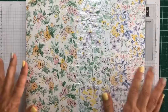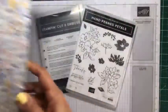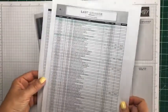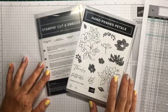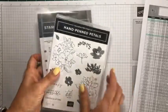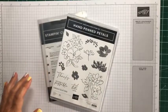For the longest time, I had not purchased this, and I was hemming and hawing because I wasn't sure if I really needed another floral set. But alas, the last chance product list came out, and I noticed that even though this is going to be in the new catalog, the bundled price will not be in effect. For those of you who are not familiar, when it's a bundled price, you save 10%. So I couldn't resist any longer, and I purchased this before the bundle price goes away.